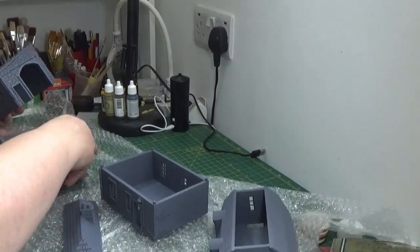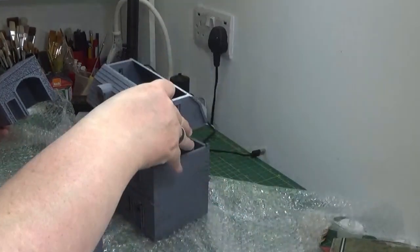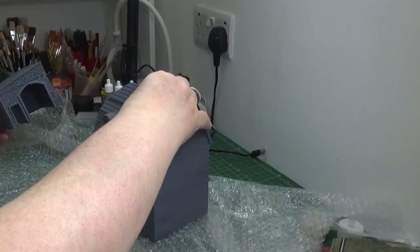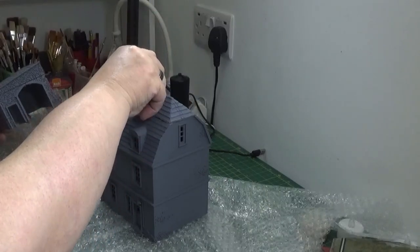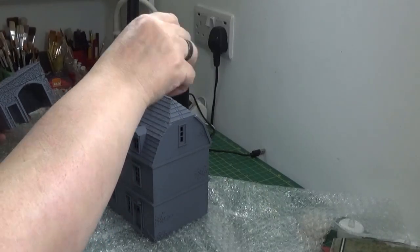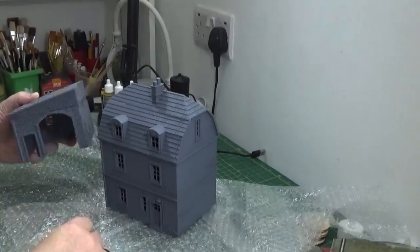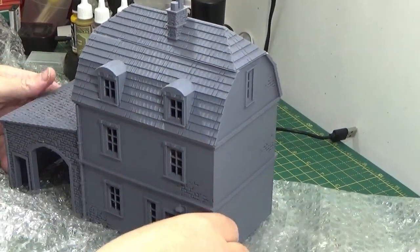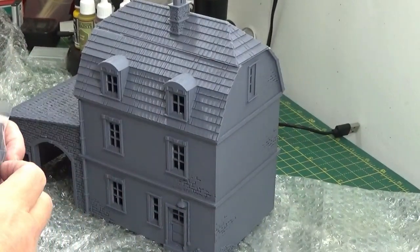I think that's there, and there, and there. So that's like a 3-story one. Presumably that just sits on the top. It doesn't look like there are any nodules on it. And then this fits by the side. It calls it a French garage. There look to be some bits in here as well.